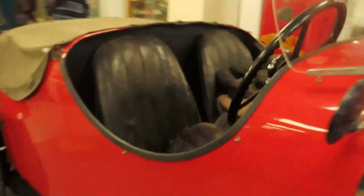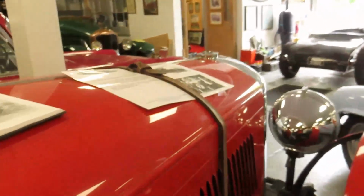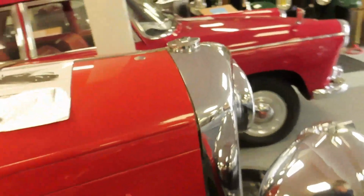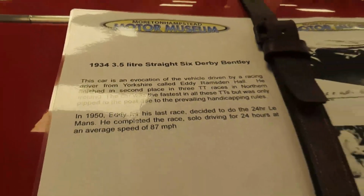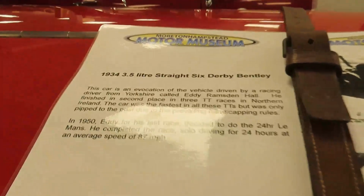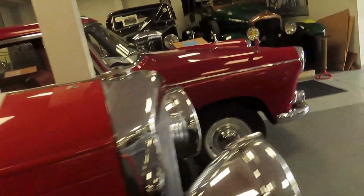Here's a lovely old pre-war car, very large as well. This is a Bentley 3.5 litre straight six car from 1934 with a racing body. These were sold in period as just the front and the engine, and then anyone could do the body at the back themselves. Raced in period apparently, which is very interesting. Competed in the 24 Hours of Le Mans. That's interesting, average speed of 87 miles per hour, solo driving for 24 hours. What a great history with that car.